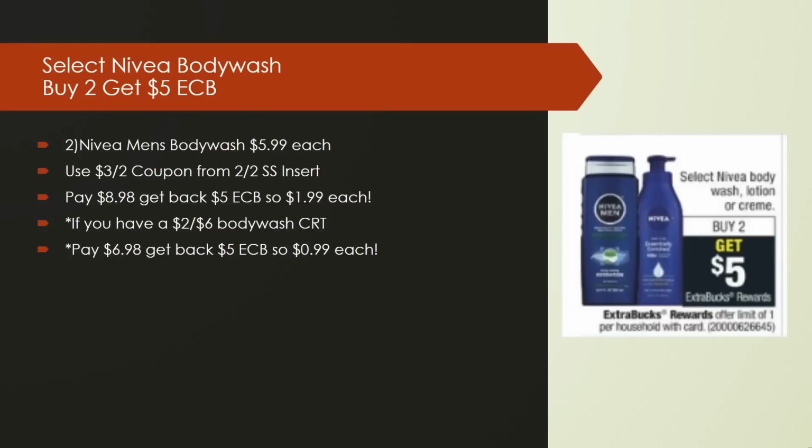Now, select Nivea products. It's going to be on the lotions, the body washes, or the creams. It is a limit of 1 for this deal, so you'd have to pick whichever one you want to do. It is buy 2, get a $5 extra buck.